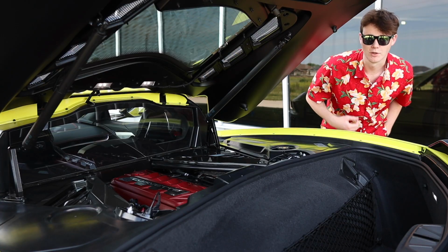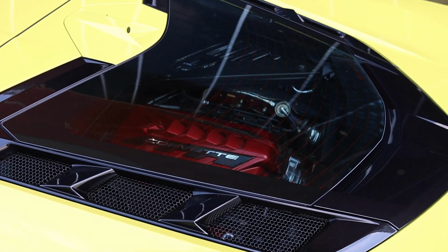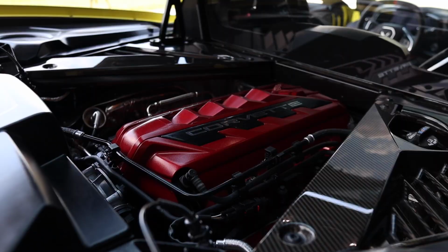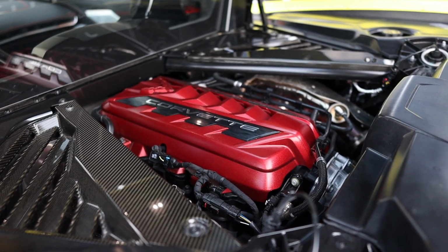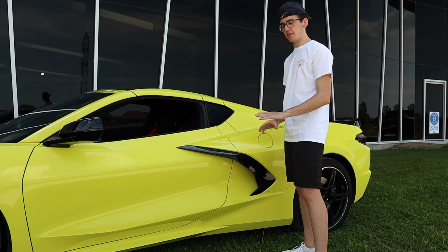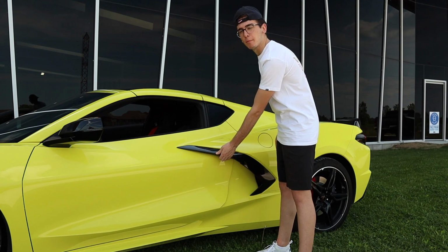Now, similar to a lot of European auto manufacturers, this car has a rear glass, which allows you to see the engine from the road. But this car, inside the engine, also has the engine appearance package, which has carbon fiber all around here, LED lights, and it has the optional red engine cover. Moving into the interior, you see that there are no visible door handles. Instead, you put your hand right underneath here and pop the door open.